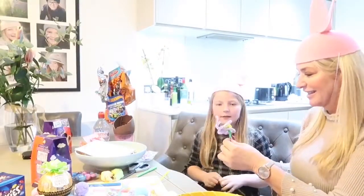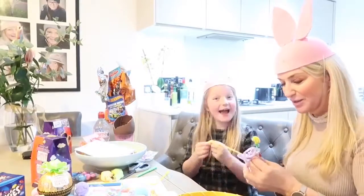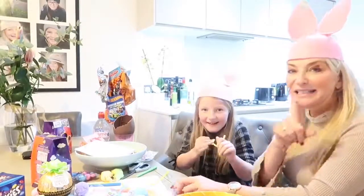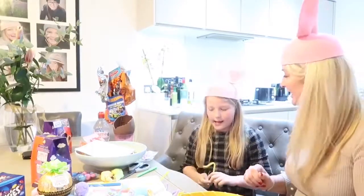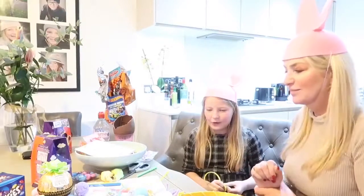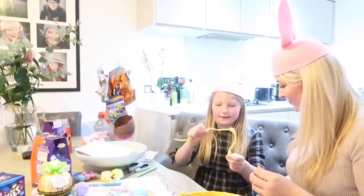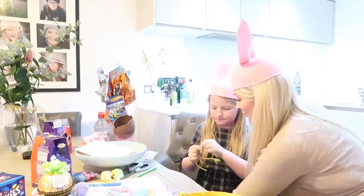The green leaf, tie it in a knot. Yeah, you've got to show the video, look. Tie it in a knot. And then when you've done a knot, you do it again and again and repeat it. And then you get a yellow part for the nectar. Yes. And then you do a circle.